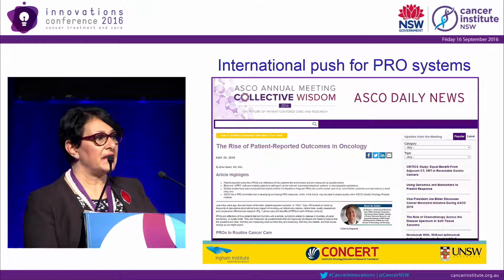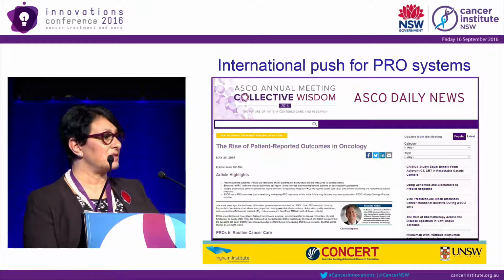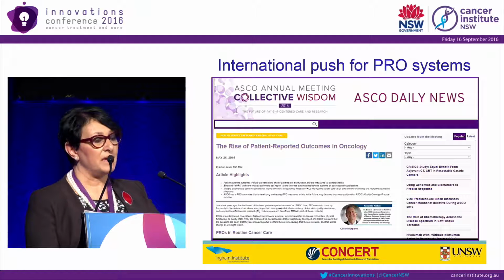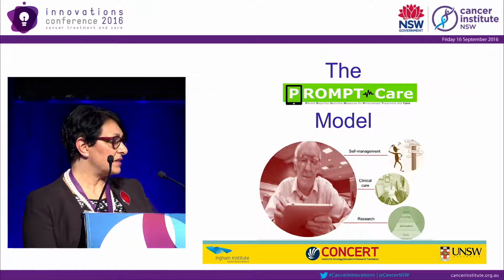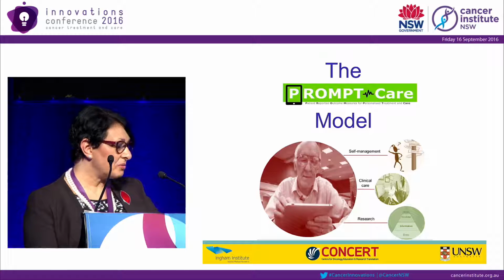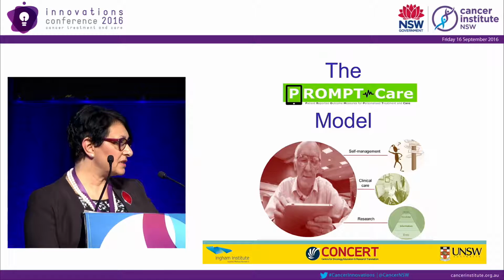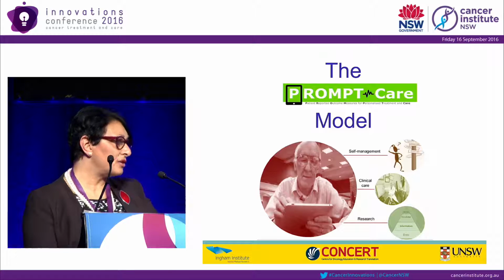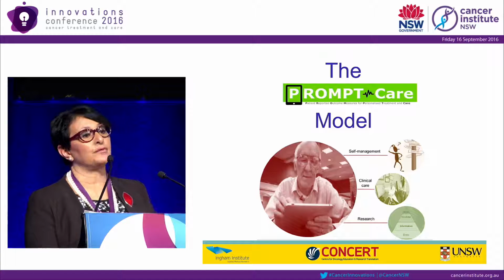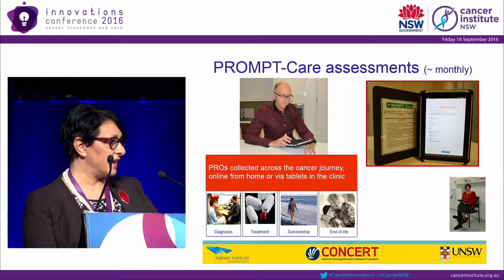We also know that at the international level, patient-reported outcome measures being collected routinely is really being talked about as a very important thing to be doing. So we're very much along with that trend. So just very briefly, the Prompt Care model is based on three major arms. One is to support self-management, the second arm is to support clinical care, and the third arm is to accumulate data for research purposes. And I'll talk about each of those briefly now.